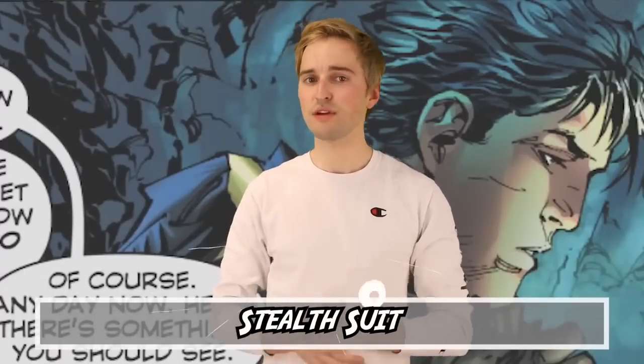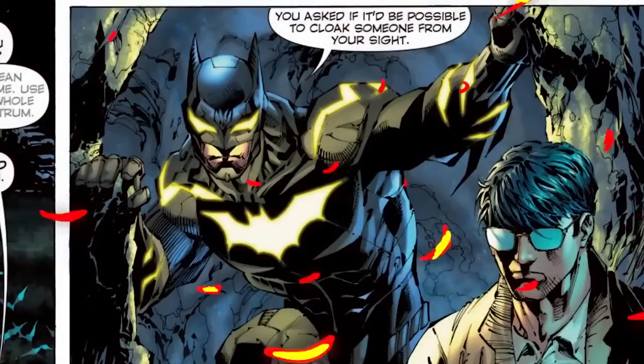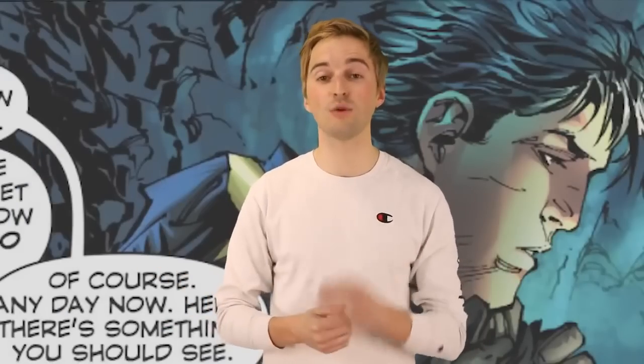At number 4, we have the Stealth Suit, which was used very briefly in Superman Unchained number 2. This suit was designed for Bruce to find a way to hide from Superman. It's designed to take the wavelengths that the suit emits and hide it from superpowered beings. Another plus of this suit is how light it is.